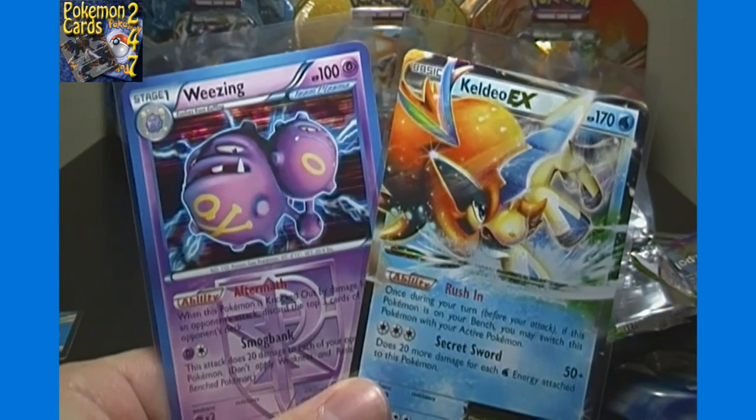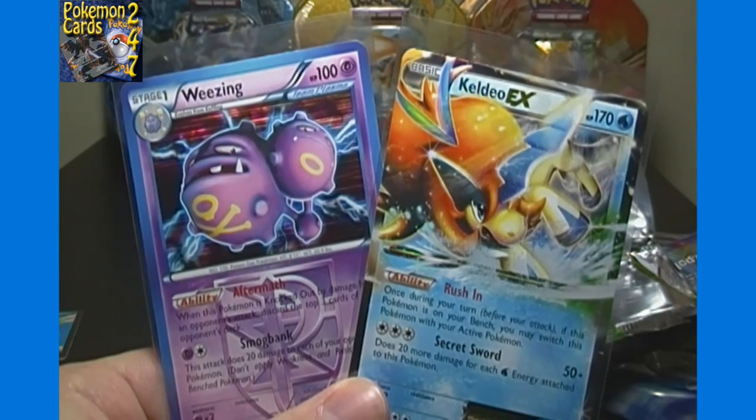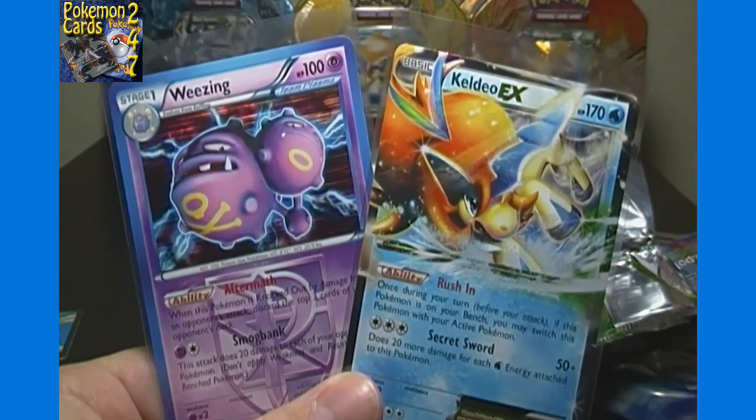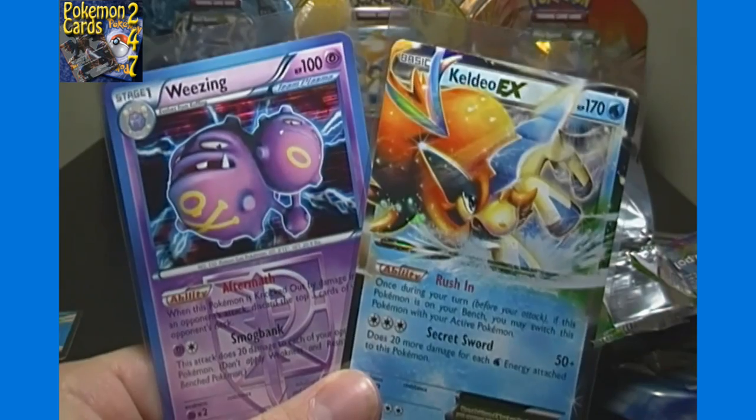When I open the White Kyurem EX tin at the end, I'll try to pick live on camera which I thought was the best tin, and then you can argue in the comments whether or not you are in favor of my choice.